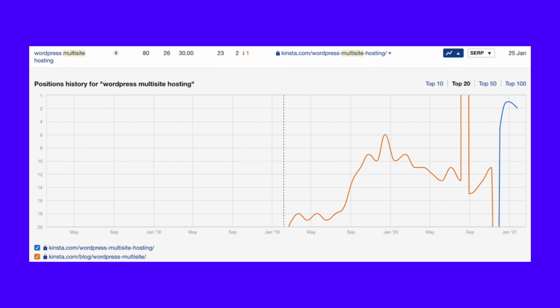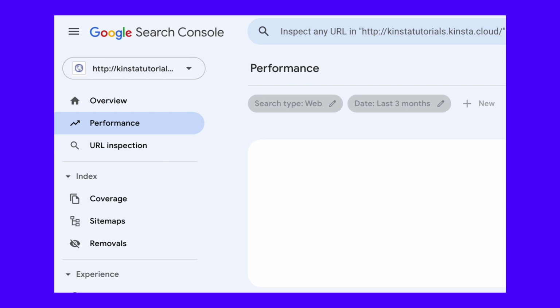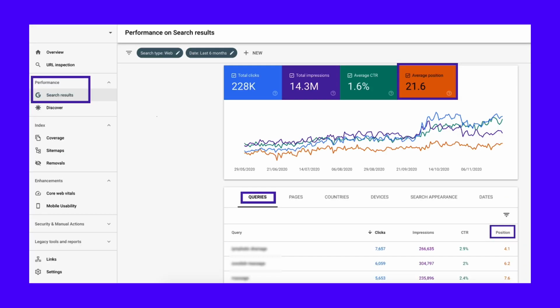You could also use Google Search Console to see when multiple pages rank for the same keywords. In the search results section, also known as the performance report, select the Queries tab and select the average position box above the chart. Then filter rows by position, where position is smaller than 20. This will show the first 2 pages in Google's results.